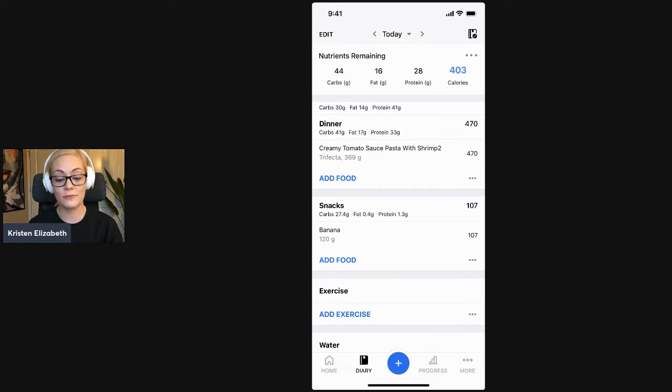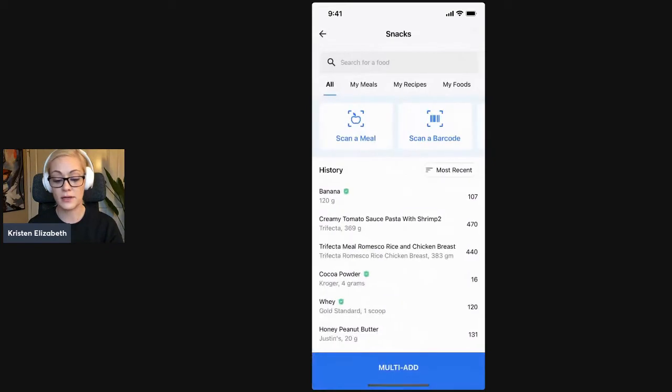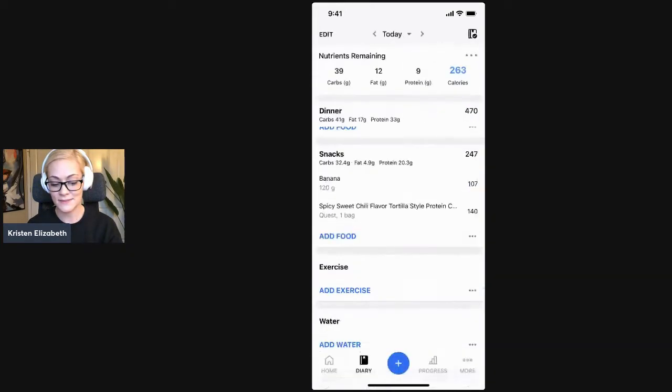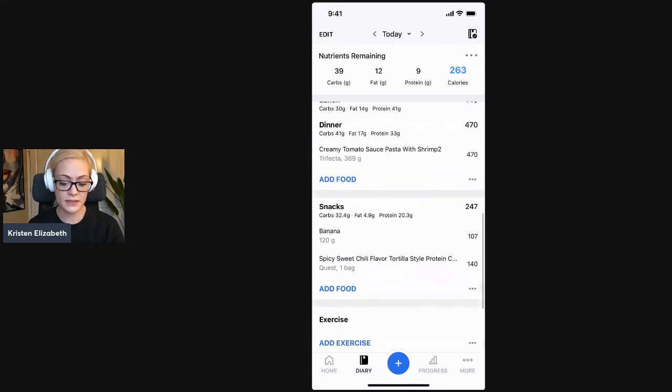I still have 44 left. I'll probably still have something else post lift. That's a carbohydrate. So let me think. Ooh, I know for a fact I want to eat Quest chips today because they're delicious. Okay, now I have 9 grams of protein. I'm almost in compliance because I want to be within 2 to 5 grams over or under. So I still have lots of carbs. So let me think what other fruit I have.